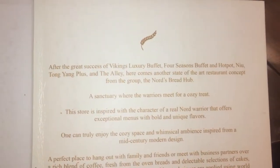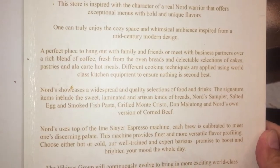So guys, what's good to know is this Urban Bread Hub by Noords is actually from the Viking group of companies. Here's their menu. It starts with the history of this particular brand.